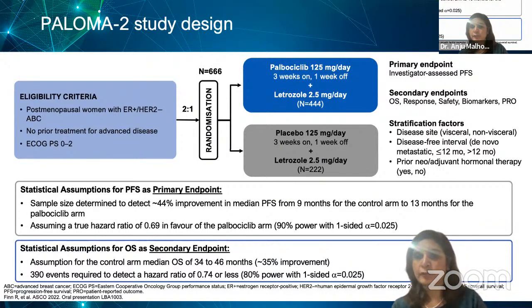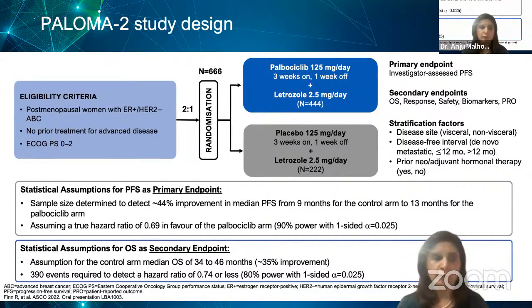PRO is patient-reported outcome. Stratification was done on the basis of disease site, like whether patients had visceral or non-visceral metastasis, disease-free interval, whether patients were de novo metastatic or had a DFI of less than 12 months, or a disease-free interval of more than 12 months, and whether these patients took prior neoadjuvant or adjuvant hormonal therapy or not.